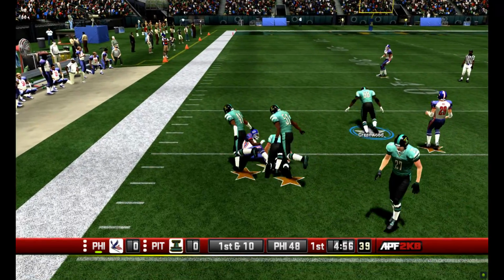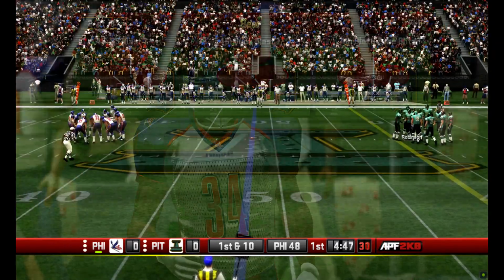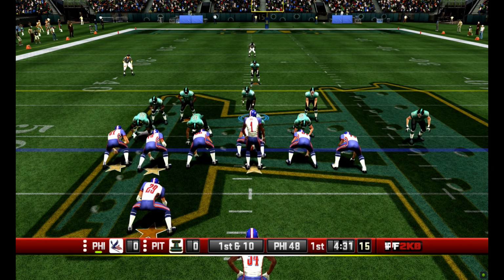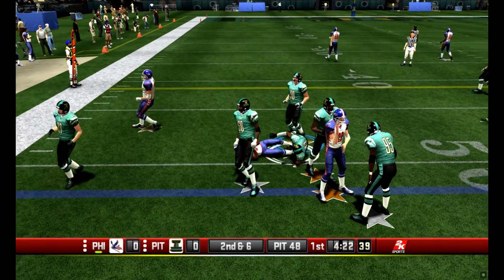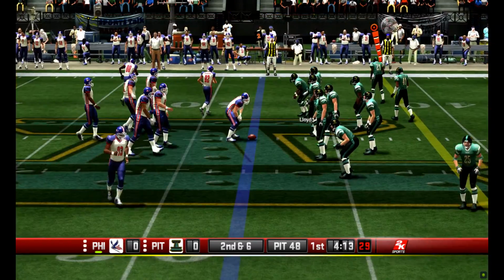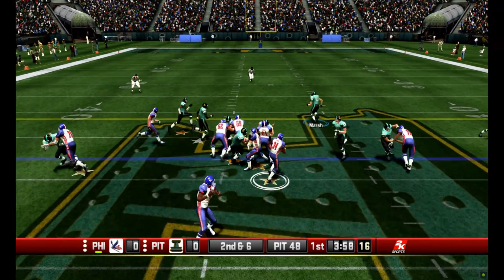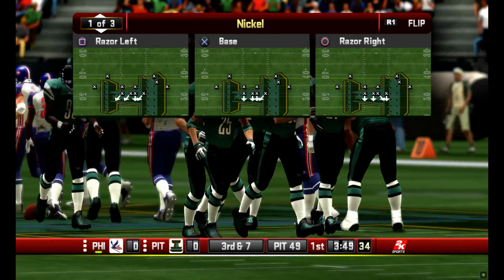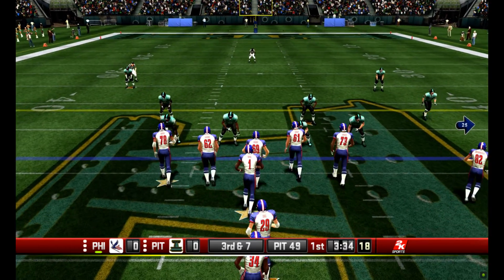Thomas will get the third down and converts the third down. Defensive stop. Nice job eliminating any forward progress on that play. That will bring up a 3rd and long.